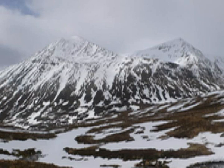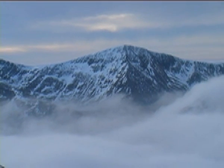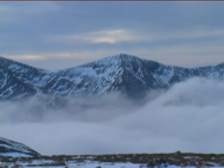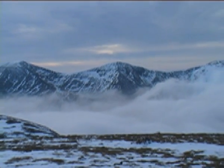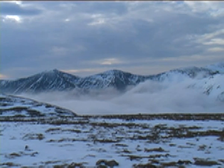Sgùrr Lochan Uaine, that's the hill on the right in the picture, is probably one of the most remote, one of the most isolated of all the Cairngorms. Flanked by Cairn Toul and Braeriach, the north-east ridge of Sgùrr Lochan Uaine is gaining a standing as a ridge that just borders mountaineering and scrambling.